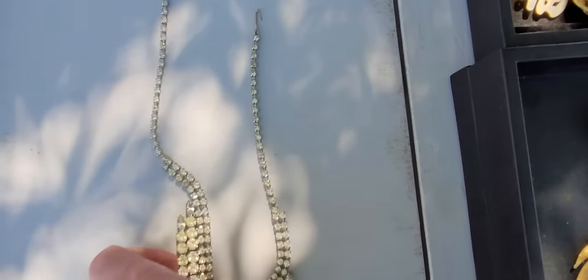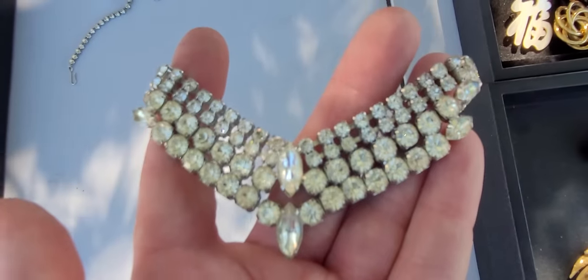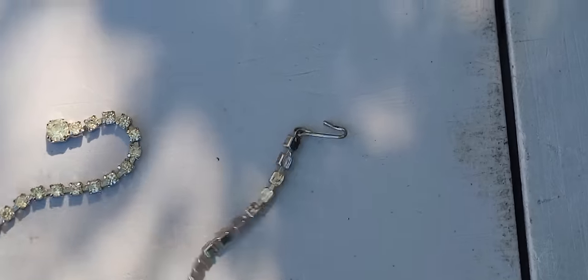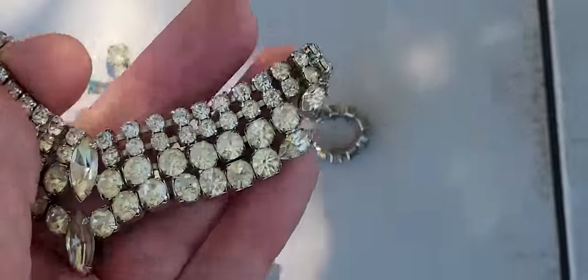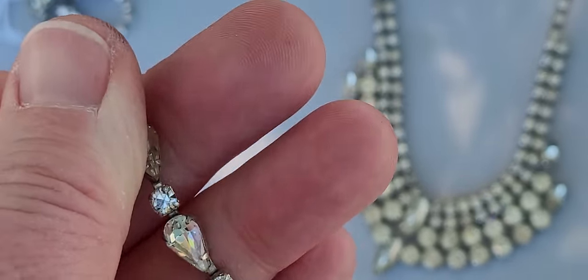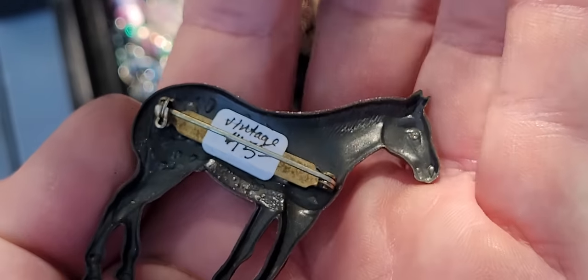People do love these. I love them, pulling stuff out of here. Whether they sell or not, I tend to still buy it. Oh, it has the bracelet and earrings. I don't know if they all match. Just a bag of hodgepodge.